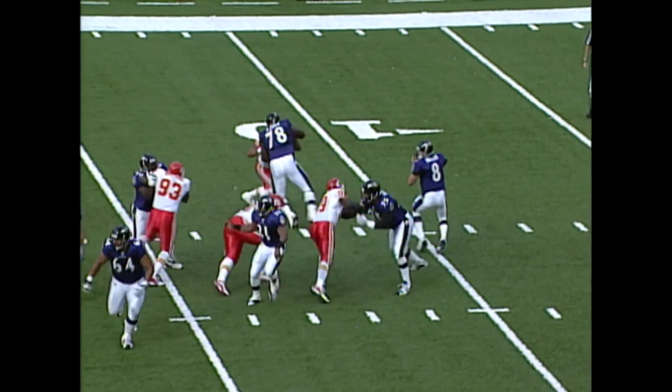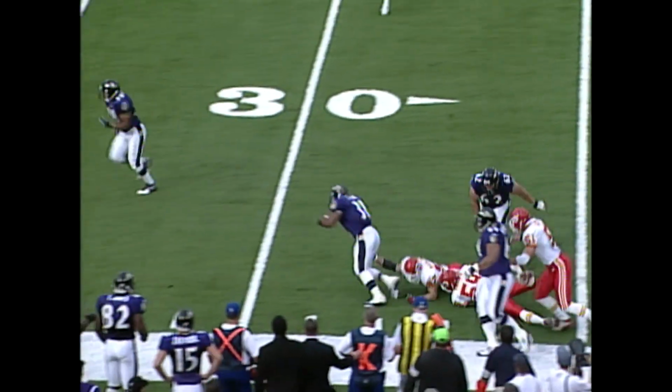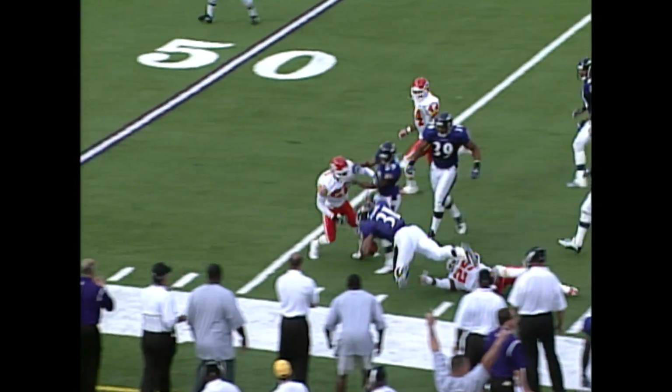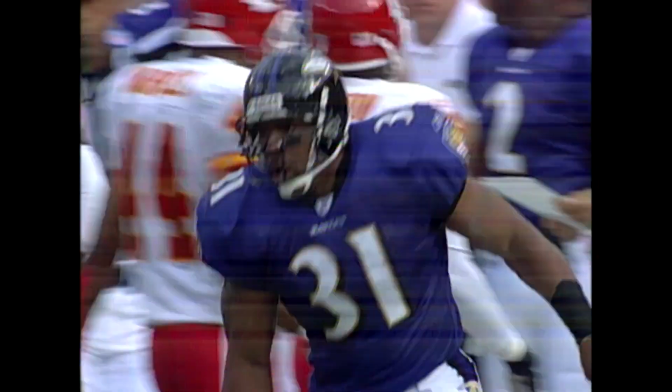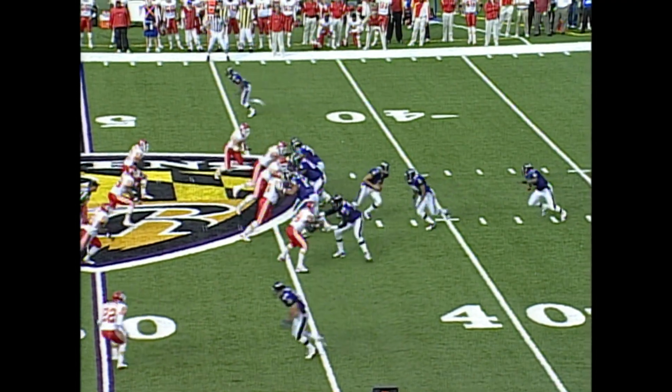2nd down and 8. And Bowler flips it out. Screen pass with Mulatalo blocking. This is Jamal Lewis. And keeps on his feet. And finally brought down by Wesley near the 43-yard line. Deep is wide to the near side as a receiver. He plays tight end. 45-yard line.